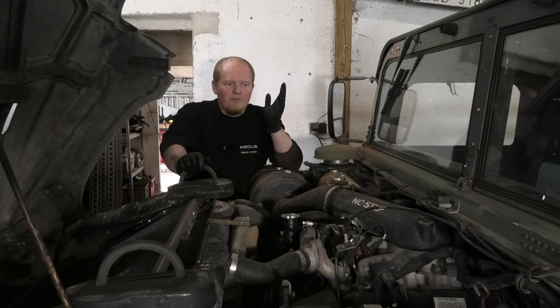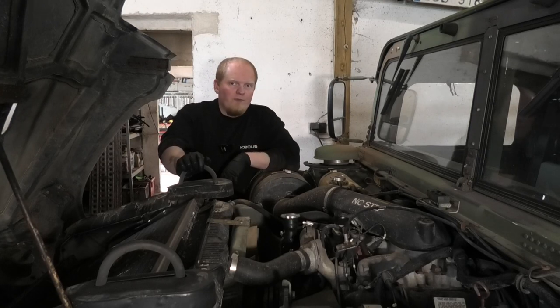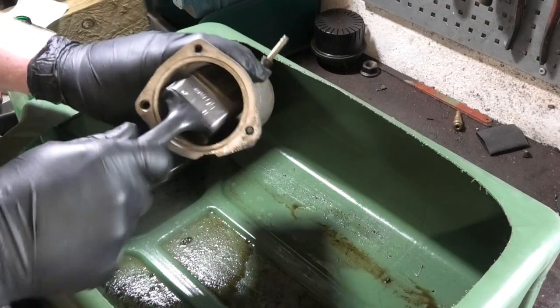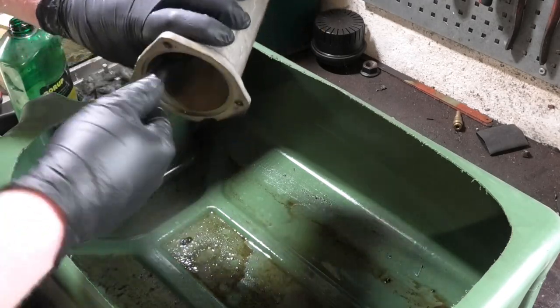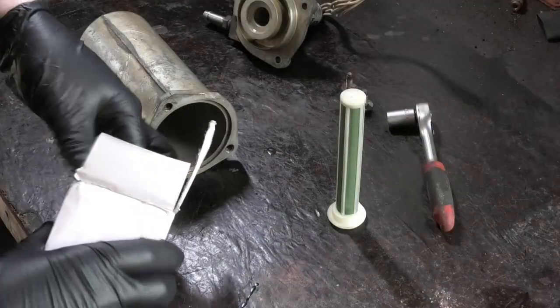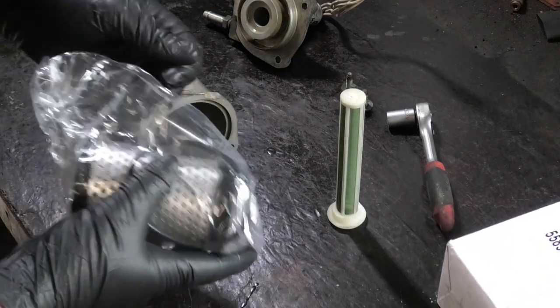So I'm just going to put that fuel filter back together, and we're going to clean it first, of course. And then we're gonna run this and just let it flush itself through. I'm of course putting a new filter in here as well.